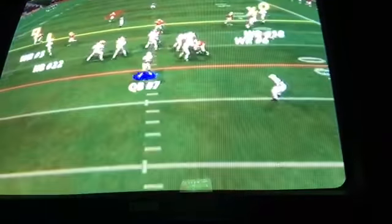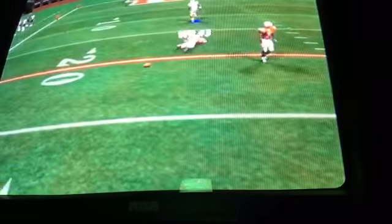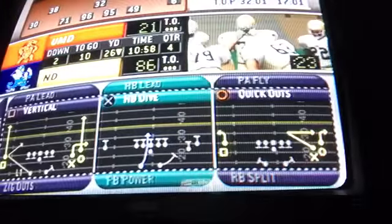Number 7 back to pass. Looking. Now he's scrambling. He wants it all. Going long. Number 34 tips it away. The clock will stop with that incompletion. Boy, I don't understand that strategy at all.